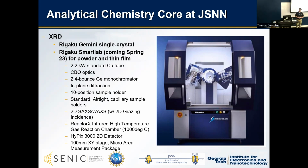We are using the standard copper tube for ours, crossbeam optics, the 2 and the 4 bounce monochromator, in-plane diffraction. We do have an auto sampler for ours, which I'm very happy about. We have a number of different sample holders, but that includes the airtight sample holders like some of the others mentioned today. There's a lot of battery research going on, and we have a new battery lithium spinoff company at UNCG who made sure that we have everything we need to do battery research on our system. We do have 2D SAXS/WAXS with the grazing incidence SAXS/WAXS accessory on there, as well as the same Reactor X high temp reaction chamber as they have downstairs here.